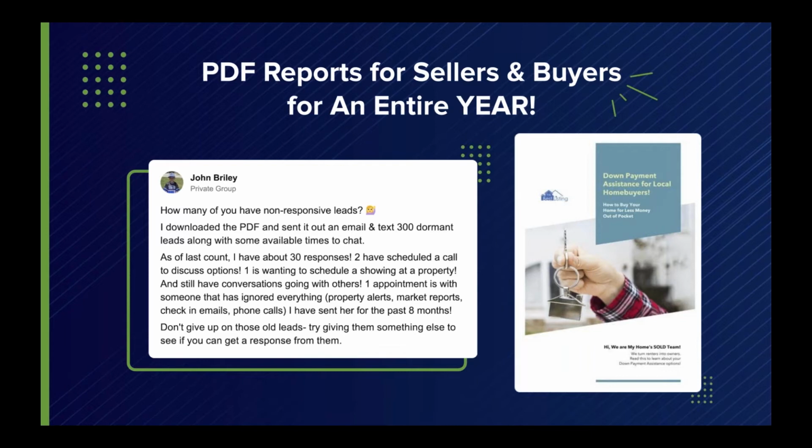Does that make sense for everybody? And I would probably alternate just one buyer PDF guide week 1, the seller guide week 2, buyer week 3, seller week 4, and I would just rotate them back and forth, because here's the thing. Most homeowners are going to be a home buyer at some point, right? And most home buyers at some point are going to be home sellers. So it doesn't hurt to share the PDF guide.